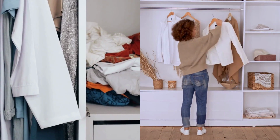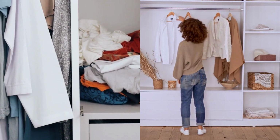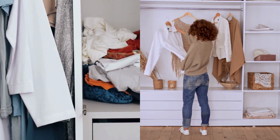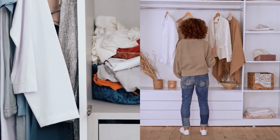After hours of hard work, it's time for the big reveal. You won't believe the transformation this room has undergone in just one day. We'll capture every angle and detail with stunning before and after shots.